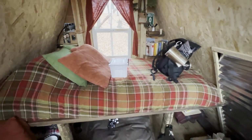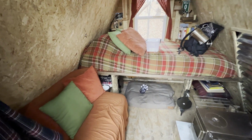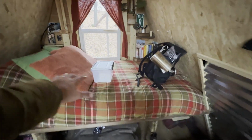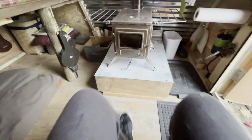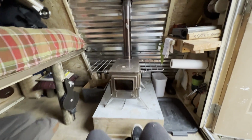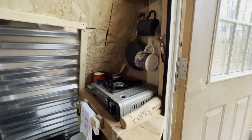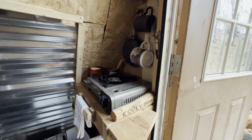Okay, so for those of you who are new here, this is our tiny A-frame cabin. It is 8 by 10, and it's just a really great little cabin. We've got our bed here. It's a twin size bed. We've got a couch down here. It's just like a little 2-seater love seat. Ellie's bed is down below. We've got our wood burning stove here, which provides heat, and we will need that tonight. And a little kitchenette, which we will also use tonight to cook some dinner.